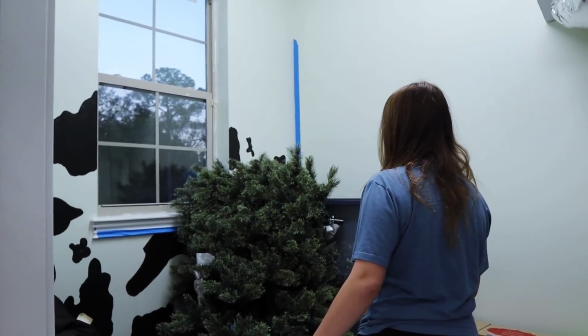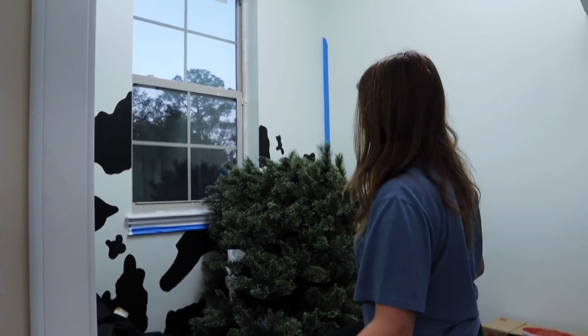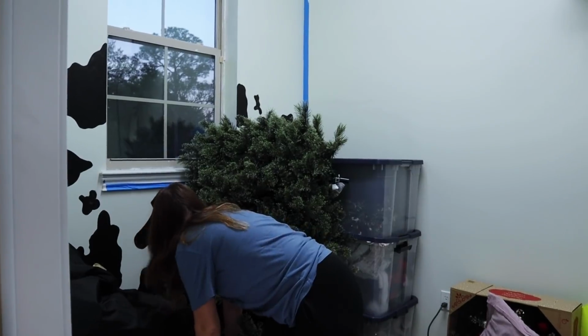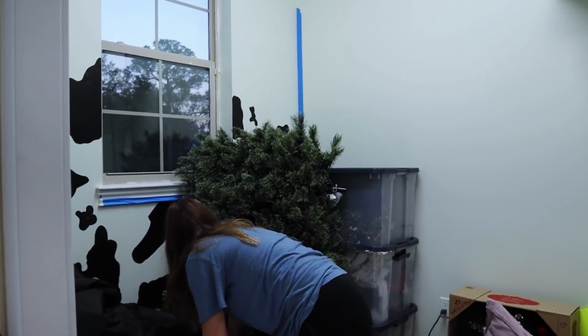Now it's time to get the Christmas tree out of the closet. Also, I don't know if this is the right tree. I think it is. Okay. Don't mind me, Aida's halfway done with quarantine. So Aida's gonna be the big muscle person and try to get the tree out of this closet.